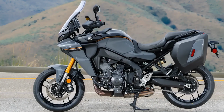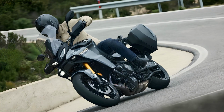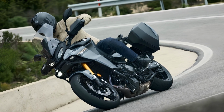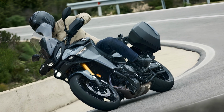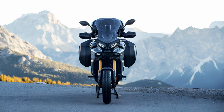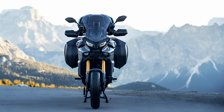One of the standout features of the Tracer 9 GT Plus is its advanced electronic suite. It boasts a world-first radar-linked unified braking system, which enhances safety by adjusting braking force based on real-time traffic conditions. Additionally, adaptive cruise control and integrated ride modes allow riders to tailor the bike's performance to their preferences and riding conditions.